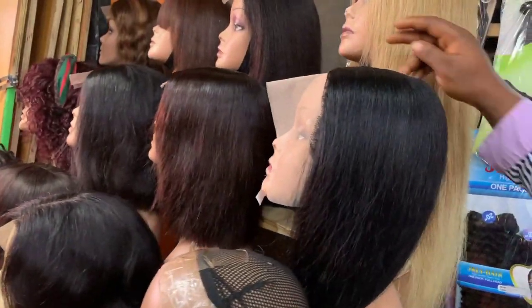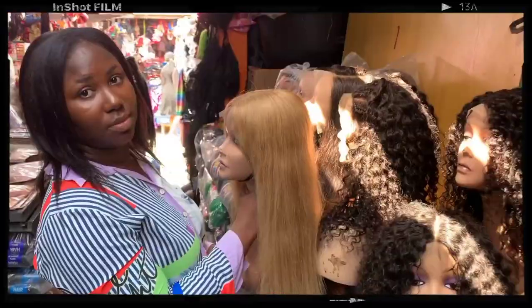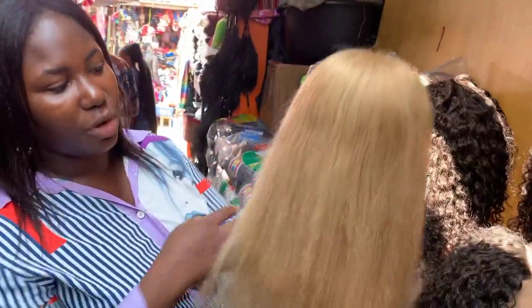See. Show me more. Okay. This one, for those who want to go blonde. So this is the blonde.